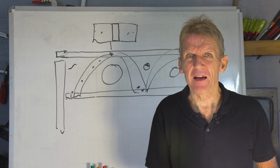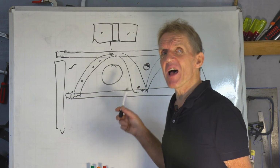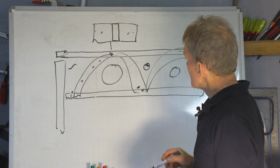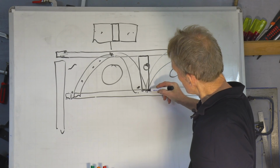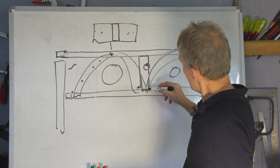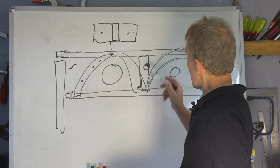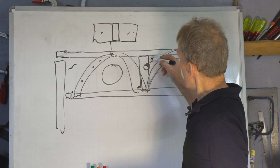Surely there must be a downside. Well, in a way, the only downside of these things is that they're installed incorrectly. Somewhere in this joist is a post, a timber post, going between those metal webs, and into that post you have to have a long piece of timber.